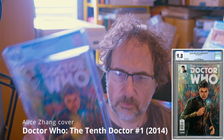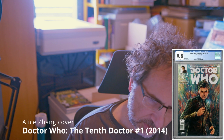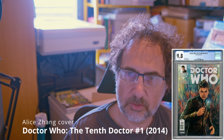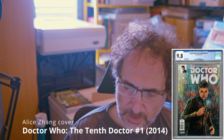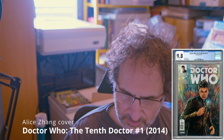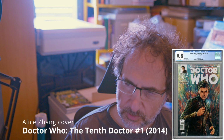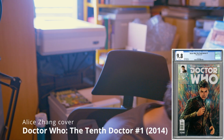This is a Doctor Who, the 10th Doctor #1. Nothing much to say about this. And this actually was a reholder. When I received this, I got this at a discount. But when it arrived, the case had been severely damaged. So I submitted it along with the other books for a reholder. So I already knew that this was a 9.8.